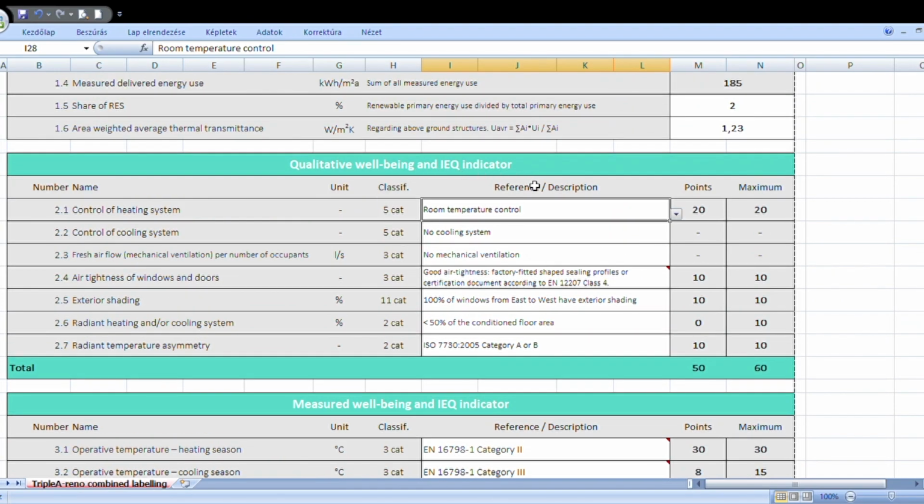As for the qualitative well-being and IQ indicators, I think this is a very important part of the labeling, because the well-being and the indoor environmental quality very much depend on the features of the technical building systems. So these indicators are the control of the heating system, control of cooling system, the fresh air flow, the air tightness of windows and doors, the exterior shading, the radiant heating and cooling system, and the radiant temperature asymmetry. We gathered those essential parameters of the technical building systems, which on the one hand influence the IQ and the well-being of occupants in residential buildings, and on the other hand, these can be improved by renovation.